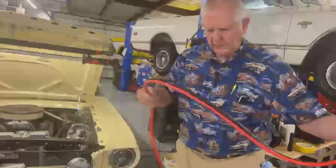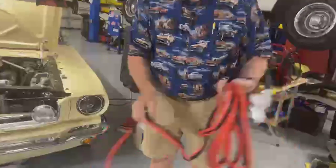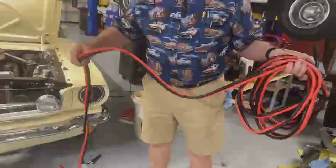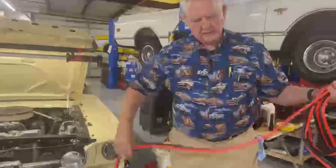See there, I can pull my wife's car up and hook up to her battery and walk back around to the front of this car and hook up to it and still jump it off. Look how much room I have left here. These are huge and long.